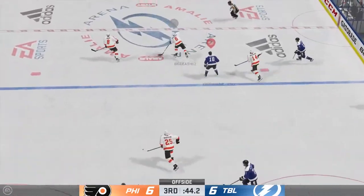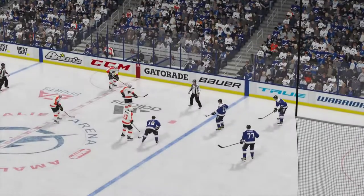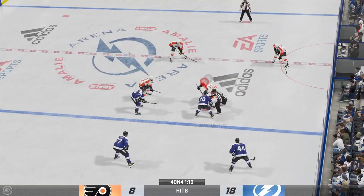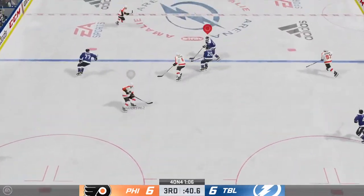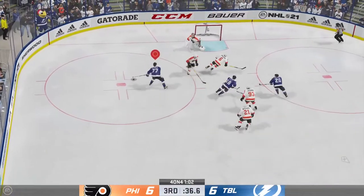Play whistle dead because of an offside. 12 seconds. Officials getting ready to drop the puck. Puck possession so key in today's game. Lawton's won the draw. Puck picked up by Sanheim. Good defensive stop with the poke check.